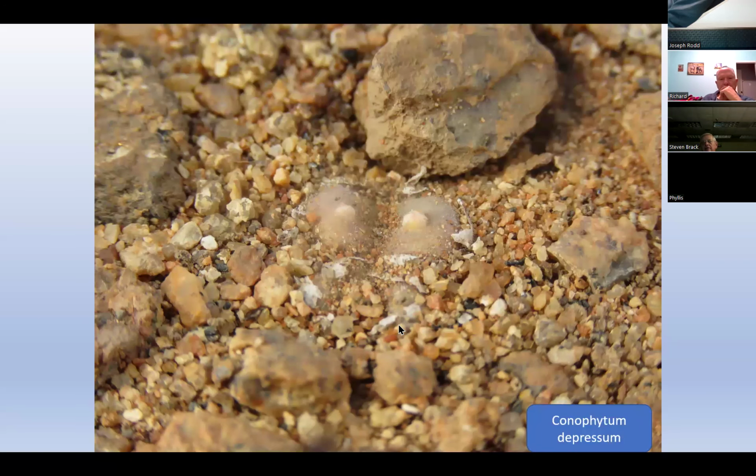Now, this again is really one of the tiny guys. It looks like it's out of focus, but the top of the plant is completely covered with dense white hairs. So it's like trying to take a picture of a cotton ball or something. It looks like it's out of focus, but it's just looking at a whole bunch of hairs.